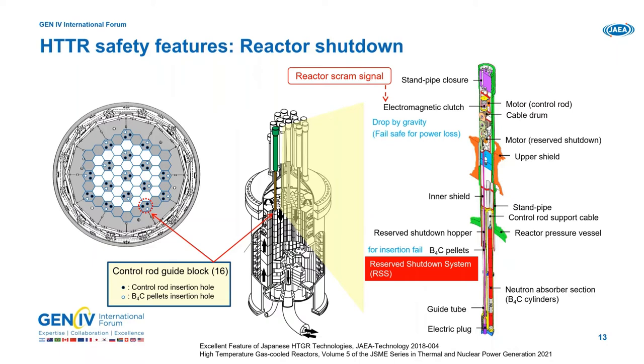Okay, this is the reactor shutdown system. This is the fuel block, and there are 30 fuel blocks in here. And this one is the control guide block, and there are a total of 16 blocks in the core. Each block has two holes for the control rod. The neutron absorber in the control rod is B4C cylinders, boron-based. Each control block has two absorber systems, which means a total of 32 neutron absorbers are inserted as control rods.